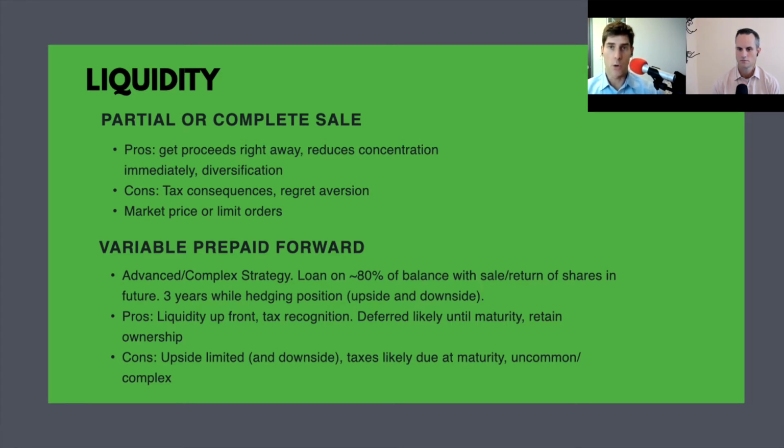The second option, which is a more complex option, is what's called a variable prepaid forward. As I mentioned, it's a little bit more complex. You effectively get a loan for typically up to about 80% of the value of your holding. And on the other side, effectively the position is hedged. What I mean by that is the upside is limited and the downside is limited. Then within a typical time period, let's say 2 to 3 years, you're required to repay that loan, either through shares or cash or whatever it is to prepay that loan.